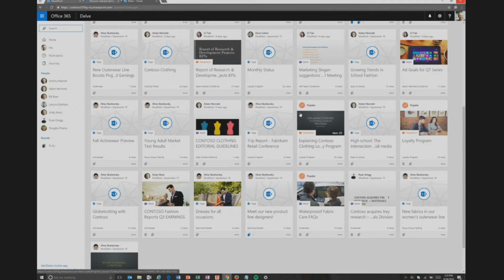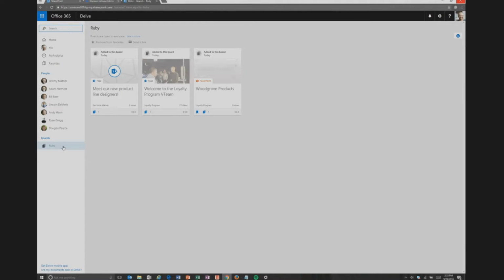And the nice thing is, you could find and discover lots of different types of objects or content in Delve. It could be videos, PowerPoints, Word documents, any type of content you can imagine. And now you're able to glue them together, almost pin them to this board called Ruby.